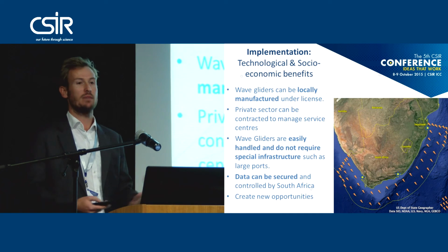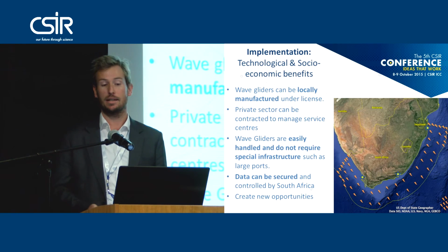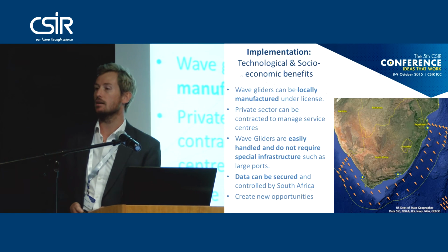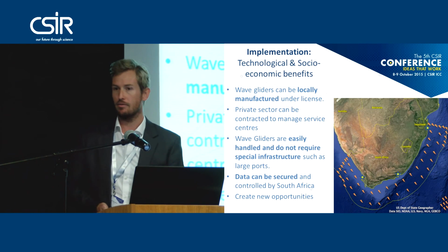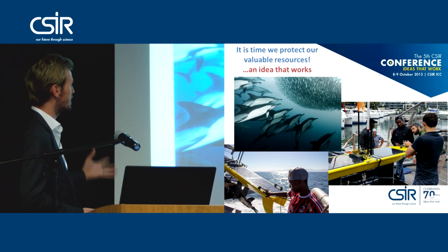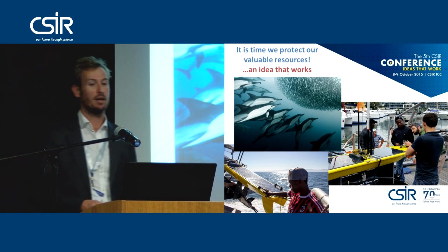If we were to implement something of this nature on a grander scale, we could start to look at how these platforms could be locally manufactured. The private sector could get involved and manage some of these services. They really are easily handled. They don't require a significant amount of infrastructure or maintenance to run these vehicles, and the data can be secured by South Africa and used appropriately where needed. These really do derive new economic opportunities for South Africa. It is an idea that we've shown is starting to work very well for us, and we hope that this will be enhanced to protect our valuable marine resources in South Africa and beyond.